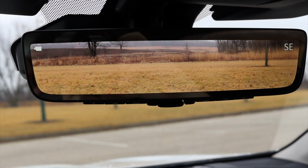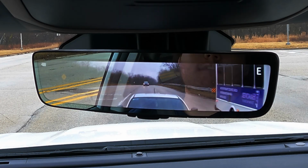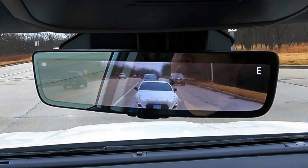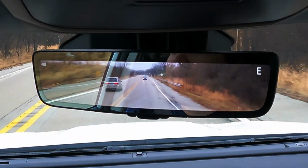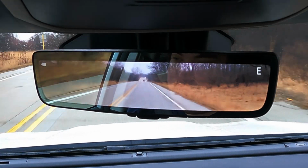So instead of having a more traditional rear view mirror, which you can select, you can actually just have a camera feed going to your rear view camera. This is so much better than a traditional rear view mirror. It's so much clearer, and with vehicles like this, SUVs being so popular, it's so hard to see out the back of them that this makes life a lot easier.